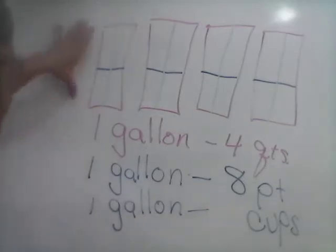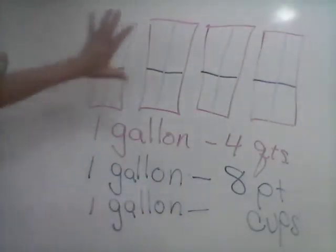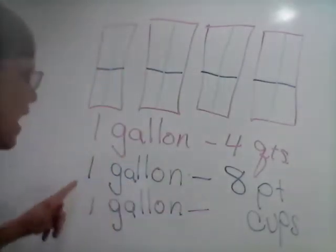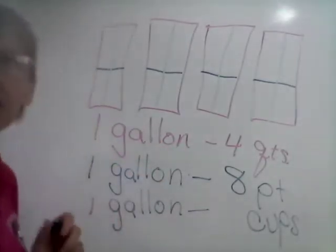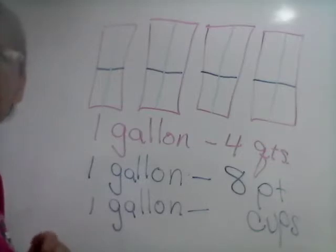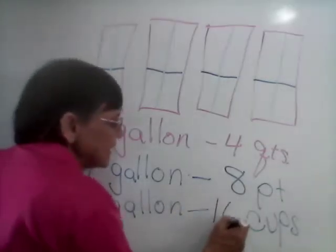1 gallon has 4 quarts. Each quart has 2 pints, so there are 8 pints. If each pint has 2 cups, how many do we have? We have, Evan, how many? Steffi, what's your number? How about you, Alessandro? How many? 16. Who got it right?